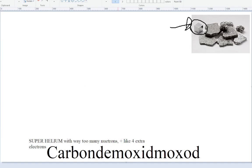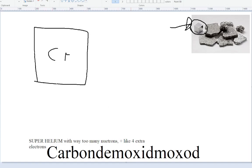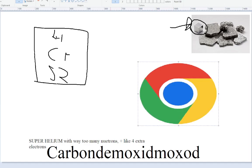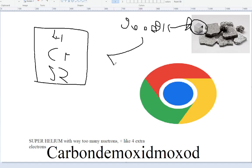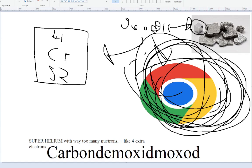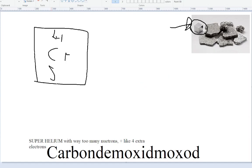Next element is chromium. Okay, so basically CR. 24. And 51. Nope, 52. Actually, I lied. So basically, chromium, if you guys didn't know, is actually an element created by Google to advertise their new thing. It was very, very hard to get the creation of an entire element. They really had to do something for that. It's owned by Google. These guys right here. Yeah. They're pretty sick. How do they even get an element? Like, that's just absurd.